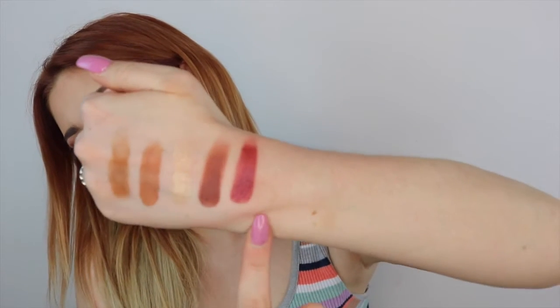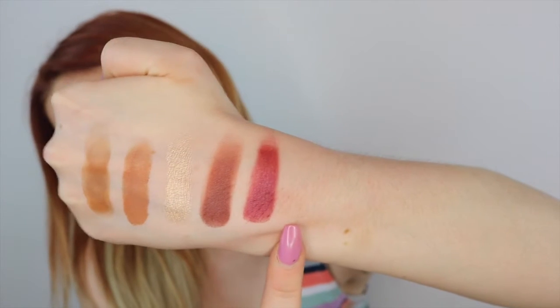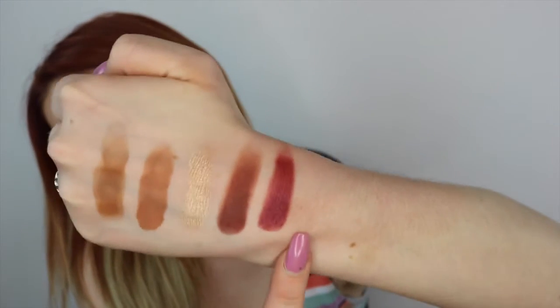Oh my god. Okay, so the next colour is Venetian Red, which is a satin. It's a little bit of a deeper version of Love Letter, but obviously has a little bit more of a sheen to it. So that's it right there, Venetian Red. You can see the slight sheen to it.